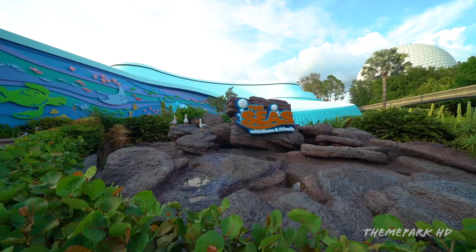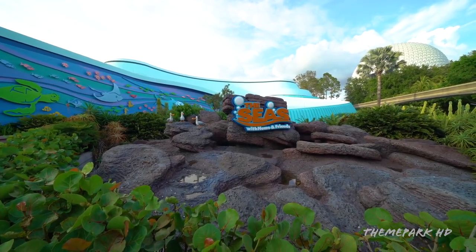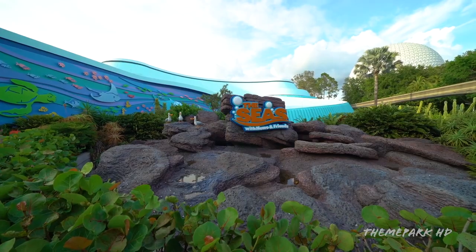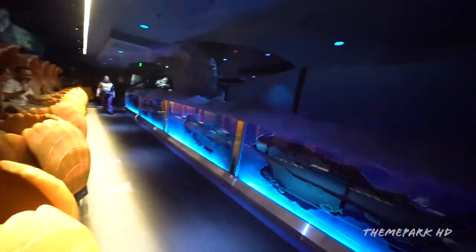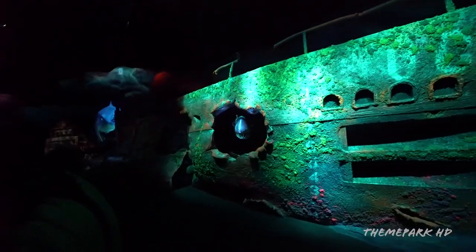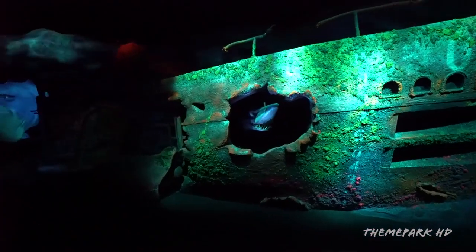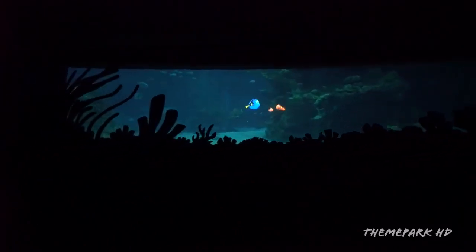The last current pavilion in Future World West is the Seas with Nemo and Friends. This was added in 2006 and replaced the Living Seas. It is an omni-mover ride featuring Nemo and friends in a real aquarium. I know some people do not like IP attractions within Epcot, but I think this is a great fit and uses an innovative special glass effect to project the animated characters into the real aquarium.